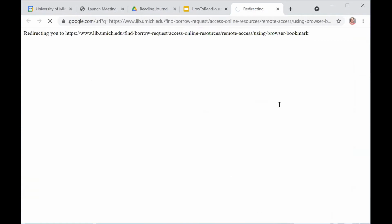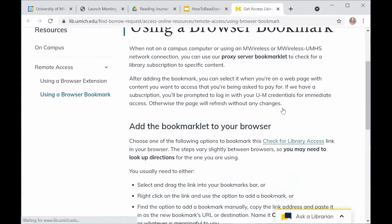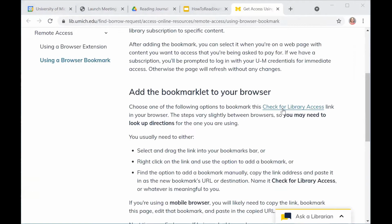So going to the library's website, I would just scroll down here. Oh, can you? Okay, transcript is now enabled.